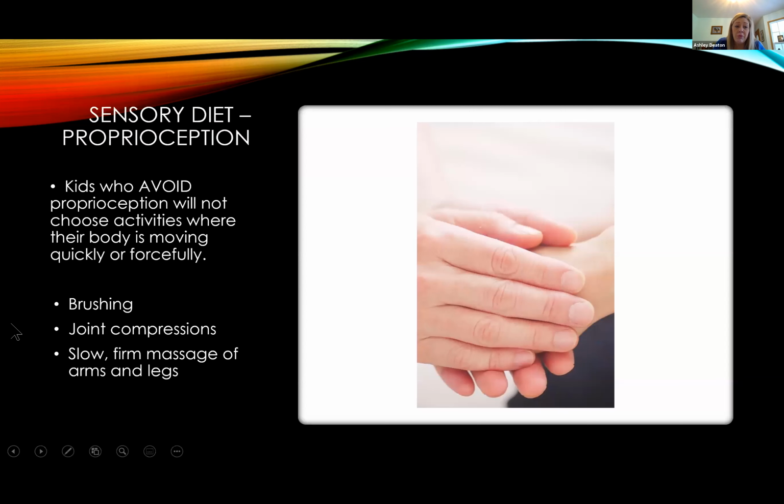Kids who avoid proprioception are your kids that are going to not choose activities where their body's moving quickly or forcefully. They're going to be your kiddos that are going to shy away from a lot of the playground equipment. This is where we would teach some different techniques like massage and different touch techniques that help slowly adjust that child to more input in the joints so that they can be more comfortable with that input coming in.